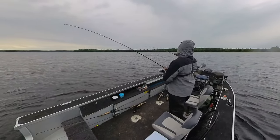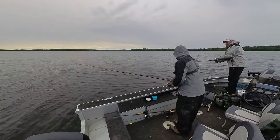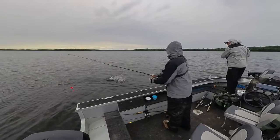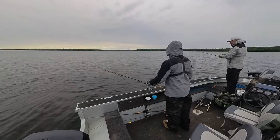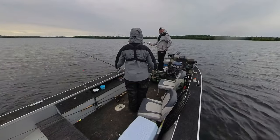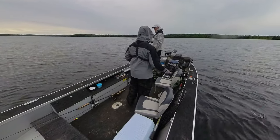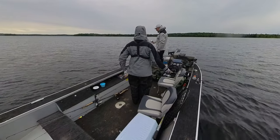Just took him a few tries. Oh, where is he? What is it? He's out there. Oh, there he was. That was a smallmouth. We saw him. That was it. He was hitting it constantly. Yeah. Like, you could see it, I was a little unsure if it was the ground or a fish.